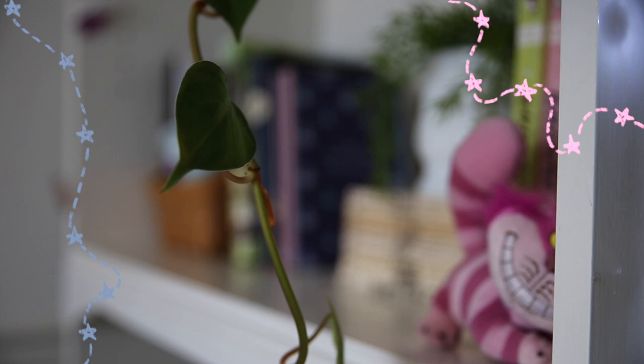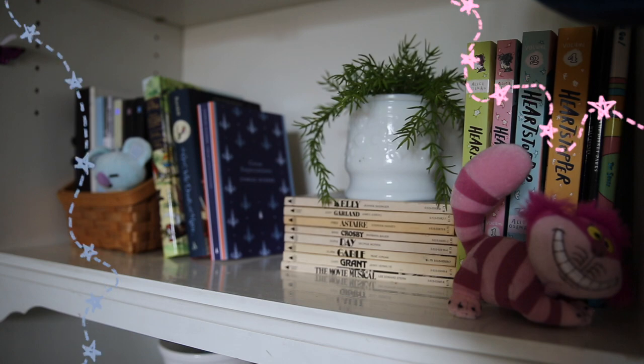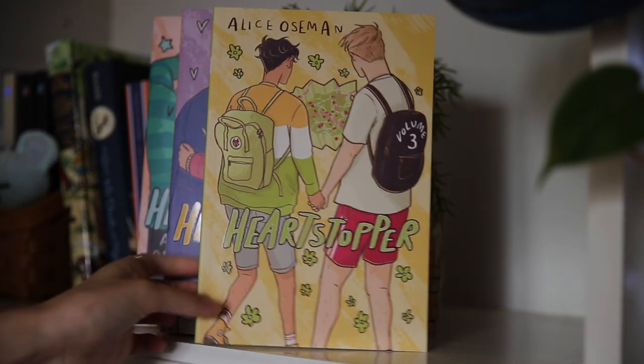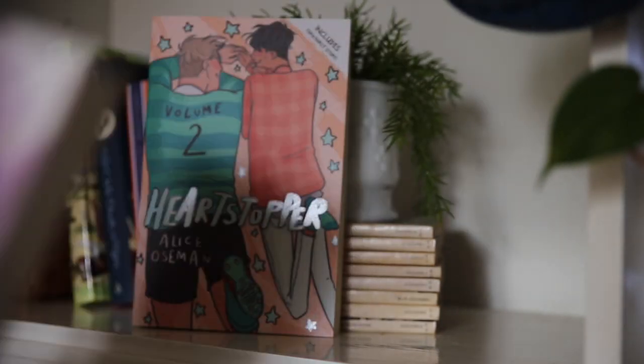Moving on to the last two shelves that I have on this wall. I really don't even know how to classify this shelf. It's very random. It has all of my Heartstopper graphic novels on it, which I didn't realize how pretty they looked together. Like, look at those colors. Absolutely stunning. I could talk about the cover design for these all day.